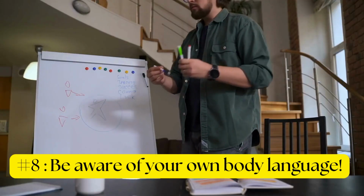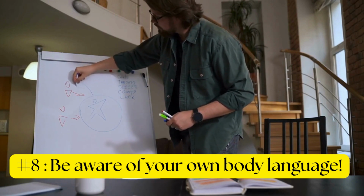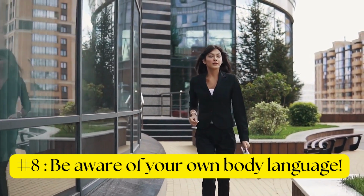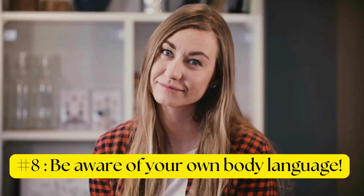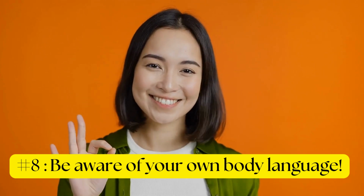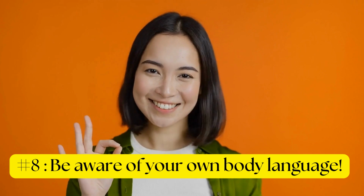Tip number 8, be aware of your own body language. Of course, it's not just the other person's body language that's important, your own body language can also have an impact on how they perceive you. If you want to come across as confident and assertive, for example, you might stand up straight and make eye contact. If you want to come across as friendly and approachable, you might smile and nod your head. By being aware of your own body language, you can communicate your own thoughts and feelings more effectively.